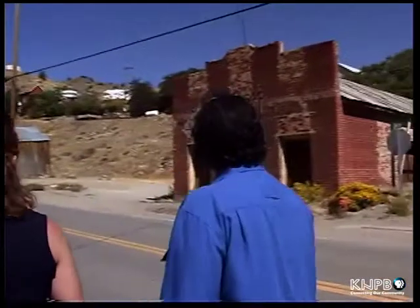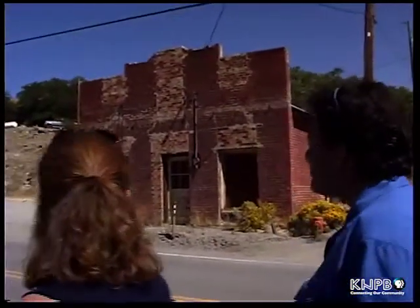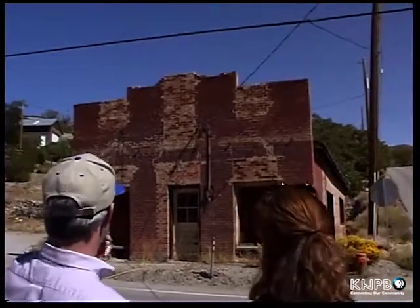Over here you can see this red brick building. This is the Bonanza House, and it was actually a hotel and a saloon. It was built in 1874. It was 2 stories originally. You can kind of see the irregular top on it now. Yeah, it looks broken. And where windows once were that are all bricked over.